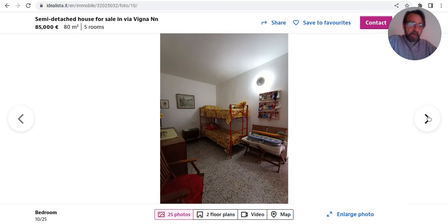Here we have another bedroom where they put, what do you call it, a bunk bed here. It's a pity that when they took the picture they were probably keeping the window closed with the blinds closed, because I don't see any light. But by the floor plan you see that each room anyway has a window.